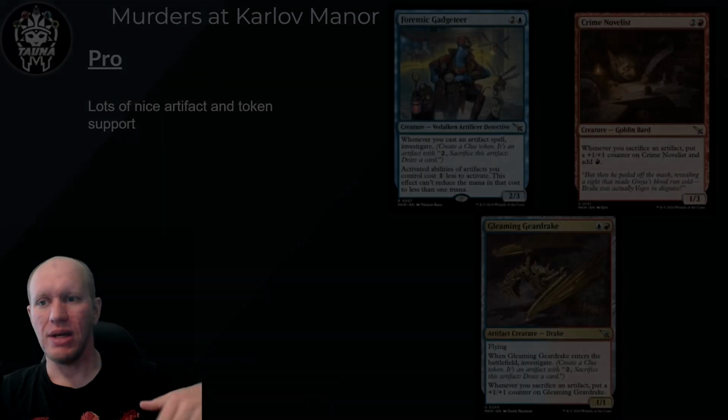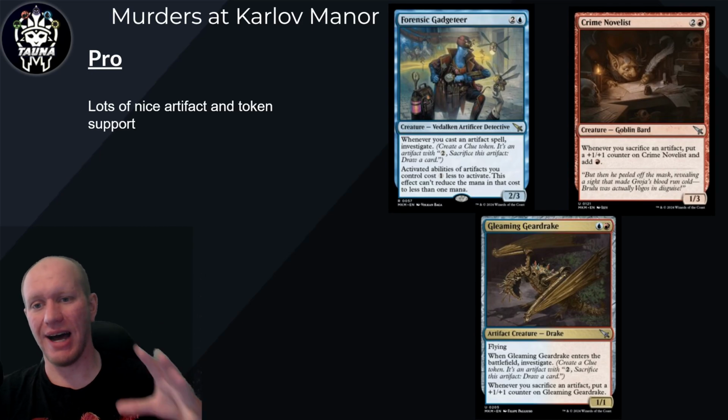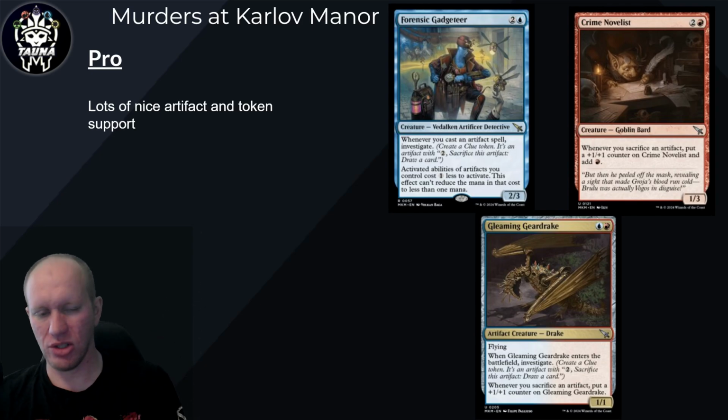Really, really great. We've got lots of nice artifact and token support. So there was a bunch of different stuff in here. There was tokens and artifacts, not just Investigate, which was clue tokens, but also Gleaming Geardrake, which just gets bigger when you sacrifice stuff. So for some decks, this is going to be good.